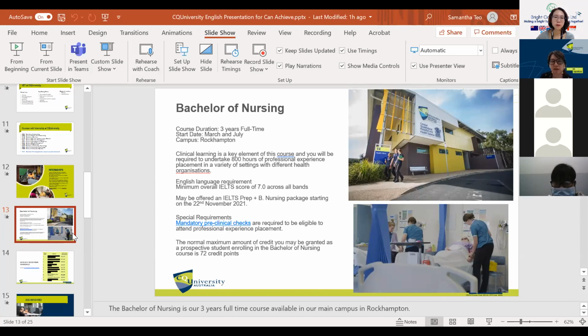So it's best for the student to meet the IELTS, and I can only tell you one thing: the Bachelor of Nursing course is a quota-based course. For example, if you have a student that wants to come and study in March 2022, then it would be best to submit the IELTS as soon as possible, just to get the offer letter and get a place in the course.